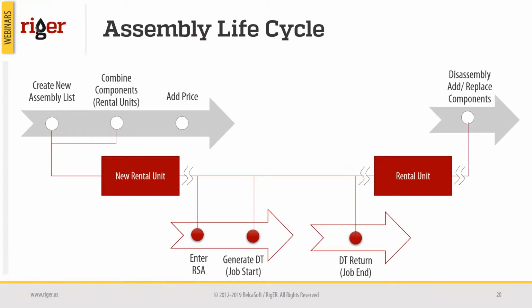rental unit. The only difference will be here that you will have components tracking within that assembly as a separate unit. So you will see all kinds of different movements of the components as well, and the main unit history will be available. So down the road, as the assembly could be unbolted and disassembled, and some of the components can be replaced, in this case, we can track the entire assembly history and disassembly history of the unit.